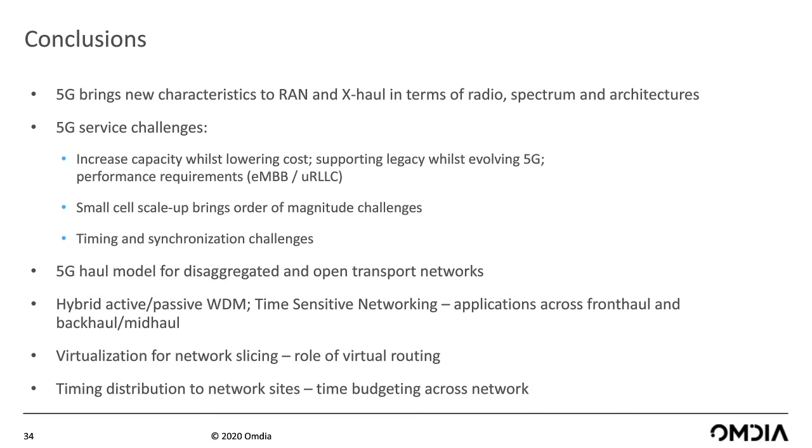Then our speakers looked at xHaul and various models, particularly the model for disaggregated and open transport networks, and reviewed some of the technology solutions such as active passive WDM and time-sensitive networking. We also covered the role of virtual routing in network slicing and what that means to operators in terms of revenue opportunities, but also getting the transport network arranged to accommodate that. And then finally, they outlined network-based timing and sync and the importance of time budgeting across the transport network.